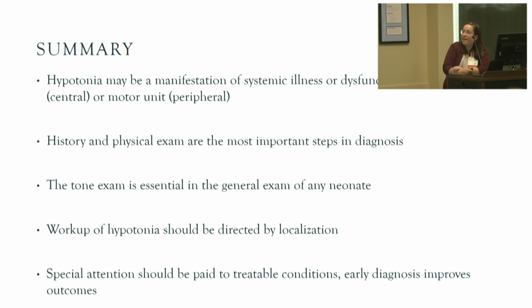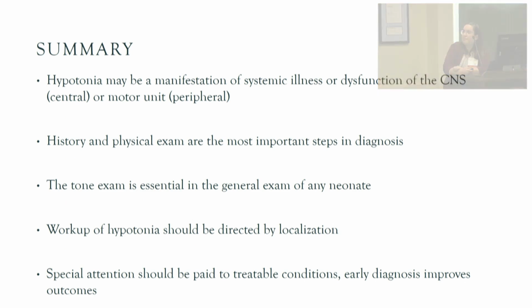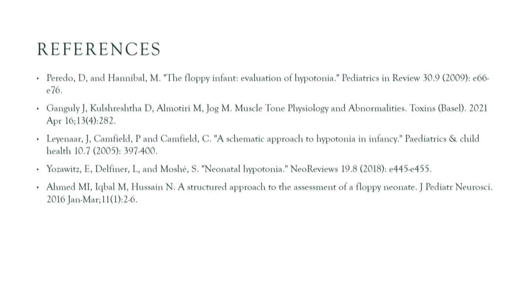So in summary, hypotonia can be a manifestation of just systemic illness or dysfunction of any level of the nervous system. Your history and your physical exam are going to be the most important steps in your diagnosis. You should always do a tone exam on any neonate, and then think about when you're ordering tests and trying to figure out the problem, localizing it, at least trying to localize central versus peripheral. And then you should try to pay some special attention to some of the conditions that I mentioned, especially the ones that have some early treatment, because the earlier you diagnose it, the better your outcomes.